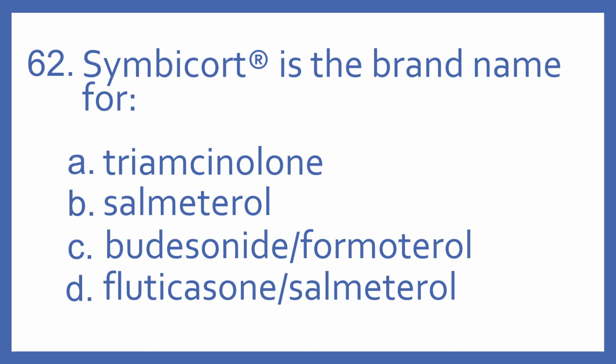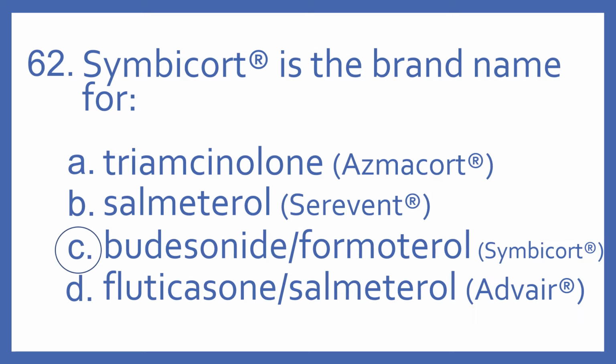Number 62. Symbicort is the brand name for A, triamcinolone, B, salmeterol, C, budesonide with formoterol, or D, fluticasone with salmeterol. And the answer is C. Symbicort is the brand name for budesonide with formoterol. That's a steroid and beta-2 bronchodilator combination for asthma and COPD.